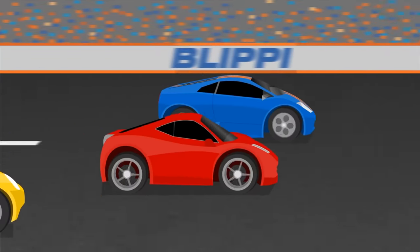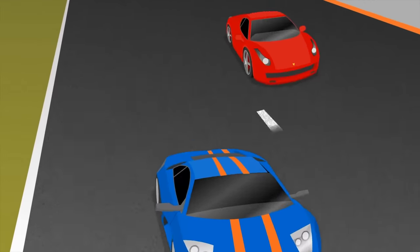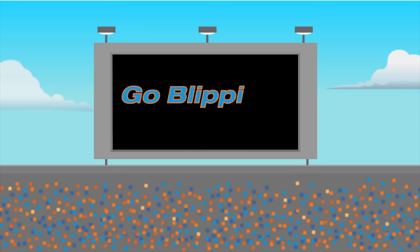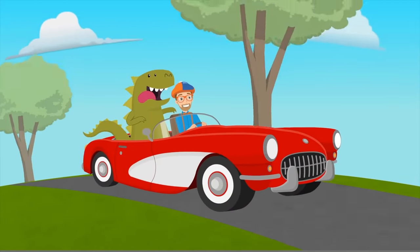A yellow Lamborghini hot on his tail, followed by a red Ferrari. Oh, I love driving in my sports car. Zoom, zoom, go, go, go, go. Oh, I love driving in my sports car. Zoom.